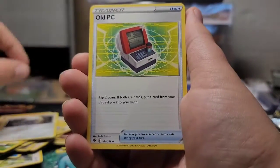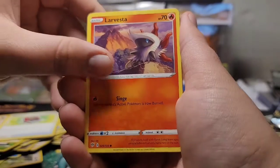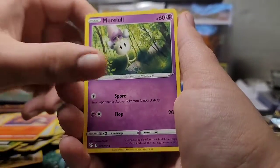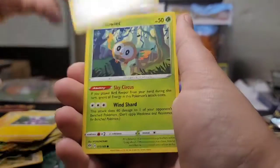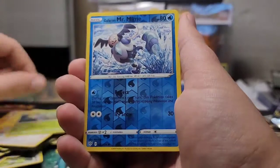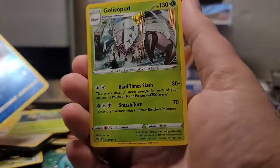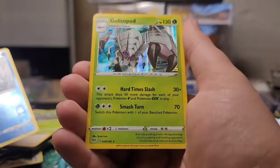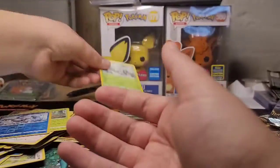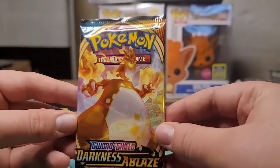Shimshir. Look at him meditating on the bench. Larion. Old PC. They did look like that back in the days, ladies and gentlemen. Larvesta. Marole. Toxel. Skitty. Rowlet. Galarian Mr. Mime. And looks like we got a holo. Holo Gollispod. Wonder why his name is Gollispod, because he's got no pods, but still not bad. Alright. Can we pull the Charizard VMAX out of the Charizard pack with that last pack magic?